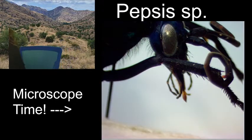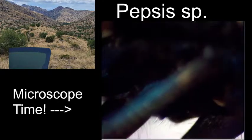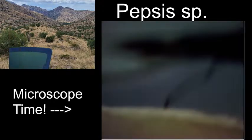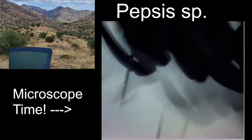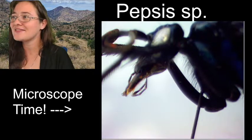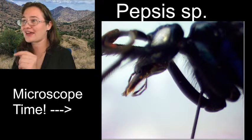I'm going to double check and see that we can see the characteristic for the family from this side. Oh, okay. I can see it from this side. So, we are going to be sketching it laterally, but we're going to be sketching it laterally with the head pointing left, because I can see the mesococcal plate from this side, so when I'm sketching it, I can show you that characteristic.